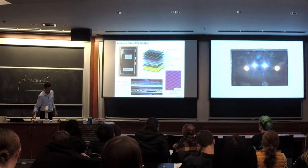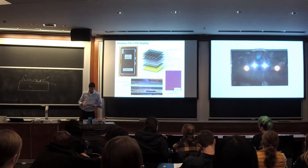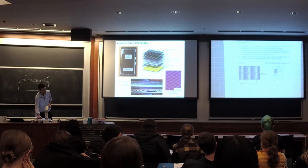What we ask you to do in the first problem of the assignment is to combine what we talked about before the break with the idea of how this display works, and talk about how you think the little transistors, the thin film transistors that are used to switch the transmission of the liquid crystal, are made. And then we ask you some questions about dimensions, just to make sure it's all clear, right?